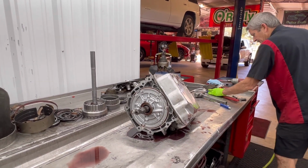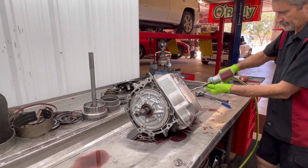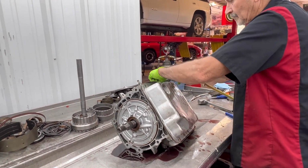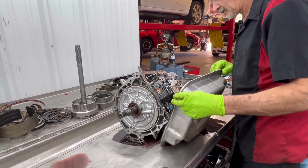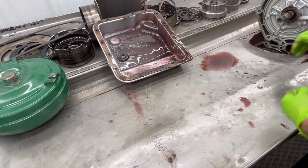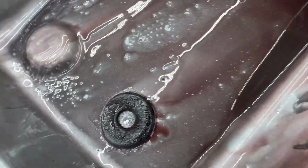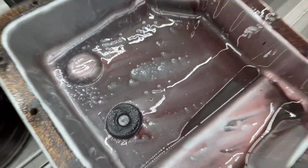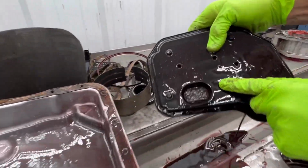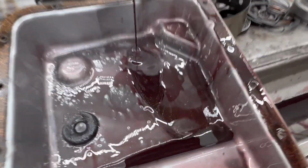Messed my whole table up now. But now you can see what that looks like. It's got tons of metal. This is the filter. See all the metal just oozing out of there. Look at that.